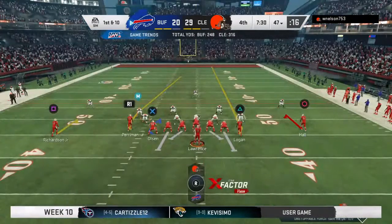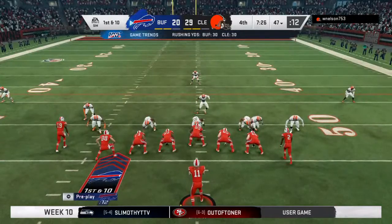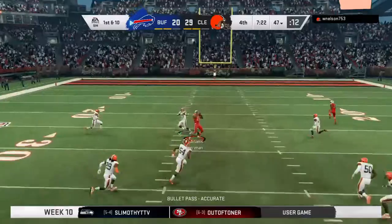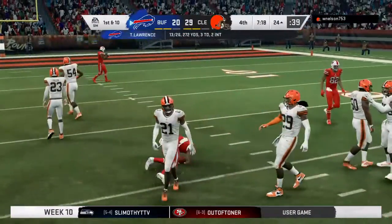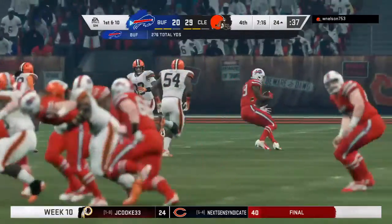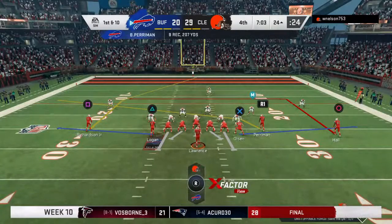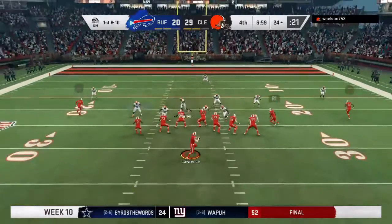A big hitter to start the drive has him up near midfield here for 1st and 10. Operating from the gun, Lawrence. Oh, look over the middle, and he's got Perriman. And he goes down, but not before getting this inside the 25. That's good for 28 yards. So a 1st and 10 upcoming from Browns territory now at the 24.